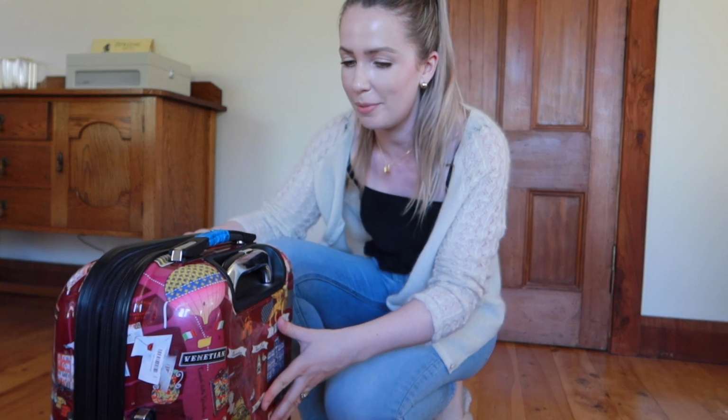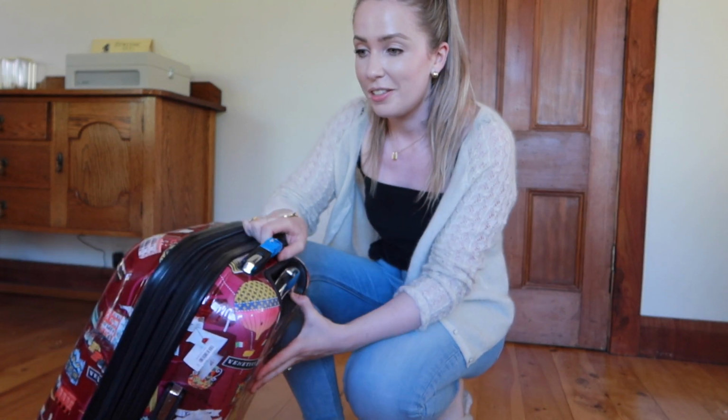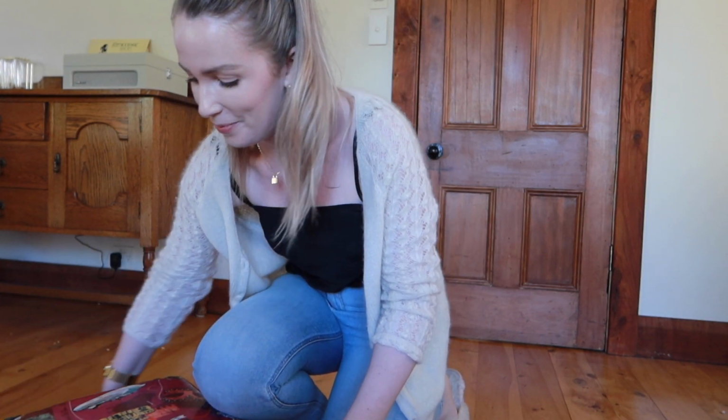Unlike a normal move where you have boxes with certain rooms' stuff in them, so you can just put them in different rooms and unpack them there, we've got everything mixed up and jumbled up because we just went with the strategy of putting in anything that would fit. So we've got some kitchen stuff with some living room stuff with some bedroom stuff, like it's all mixed. So it's gonna be fun. I don't remember what was inside everything.